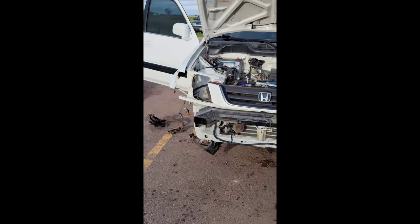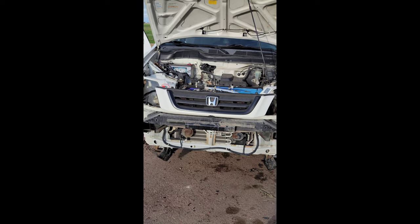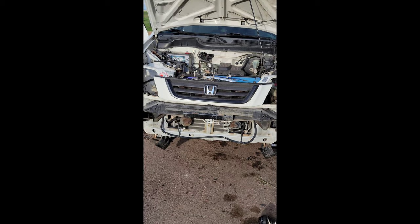So yeah, hit me up if there's any parts you need. Still got the depot headlights there on the workbench all cleaned up. A few other things, so hit me up, all right, guys?